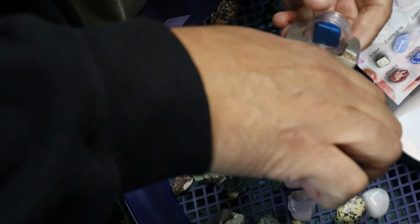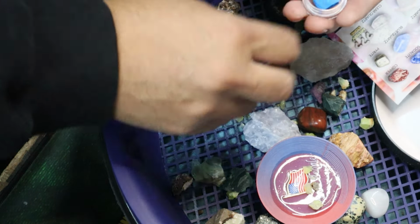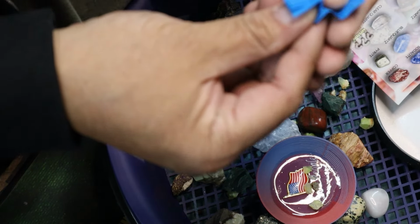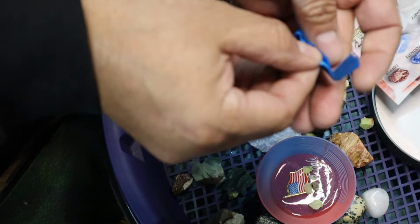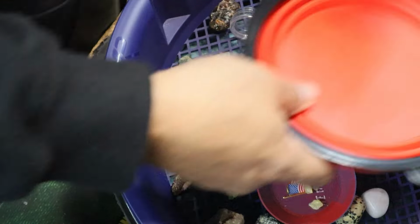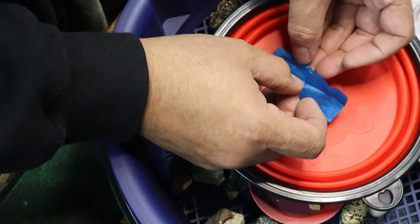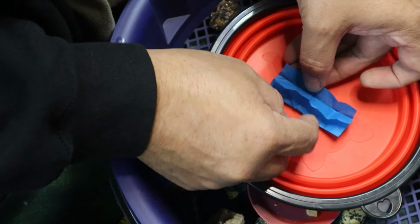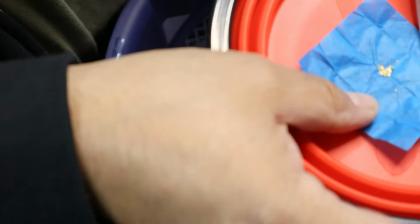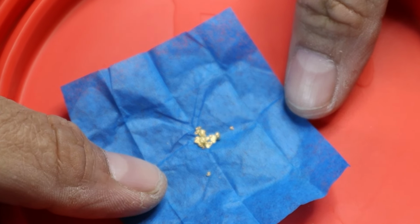I'll tell you what, I'm getting freaking impatient. All right. Oh, there's definitely something in here. Oh, it's anthrax. Just kidding. Bring the noise. Holy shit, it's gold. It's like actual gold. Wow. Look at that. Inside of the treasure was a little packet of actual gold.